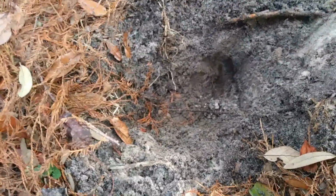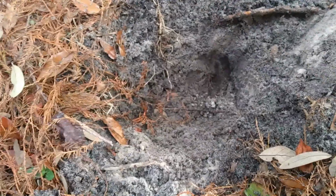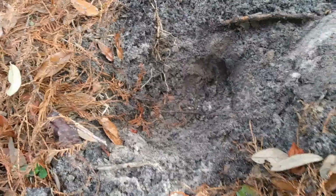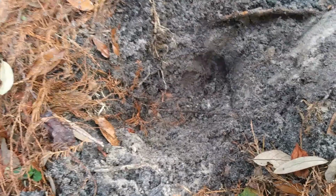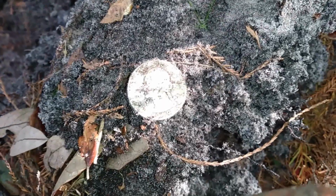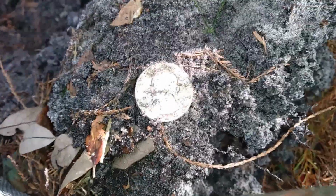Hey guys, got a Bounty signal, 93, 94. I thought it was going to be iron because I just dug something just like that a second ago, and when I flipped it out of the hole, there was nothing there, so I knew it was a piece of iron. My buddy Gene, whose house I'm at, was watching what I was doing, and then flipped that out. Check it out. 1939. That's a good one. We'll keep going.